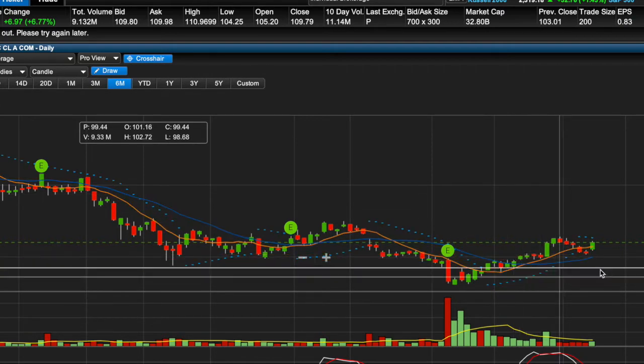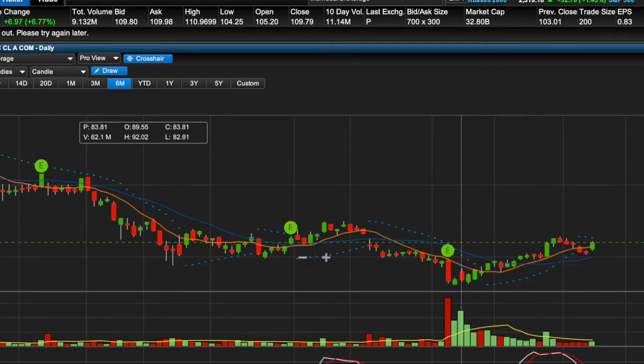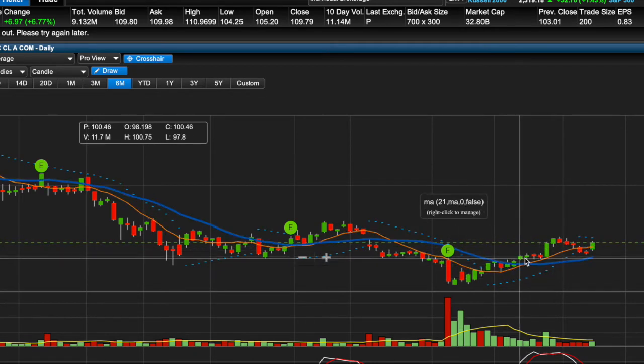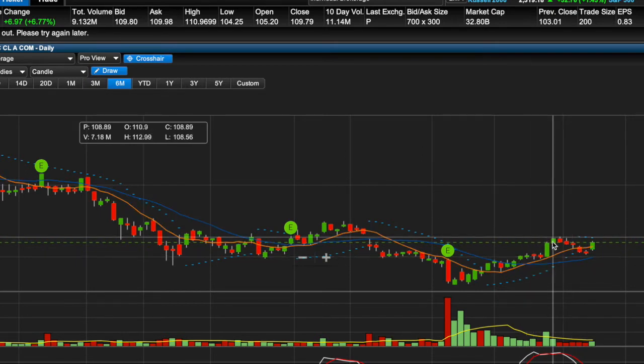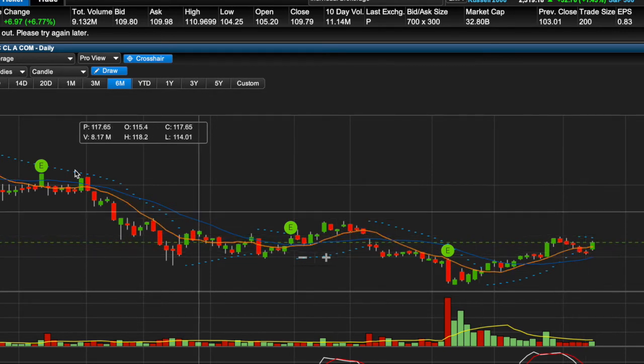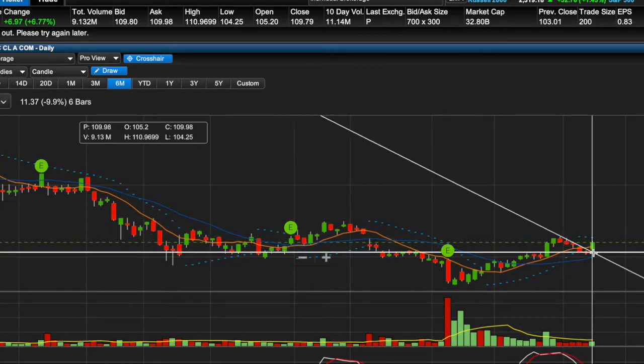Let me get rid of these lines here. Look for that crossover between the 9 and the 20 and then a pop. As you can see here, we first ran it into the 9 EMA, which is another signal. We ran up. I missed this initial move, and then once I saw Peloton dropping back down, I went over here, got our line tool here in E-Trade, and basically just drew a trend line.